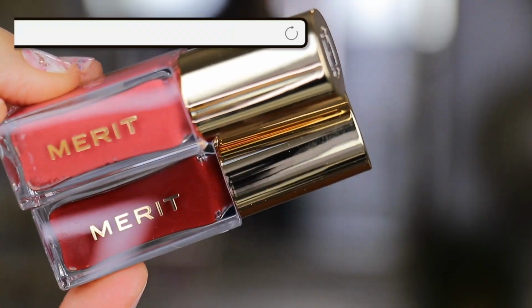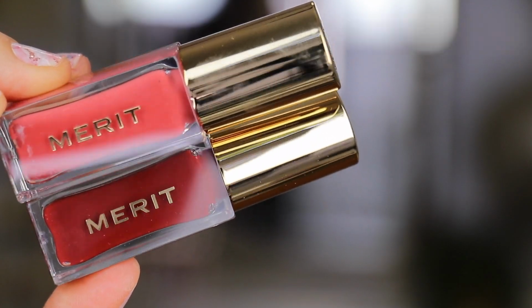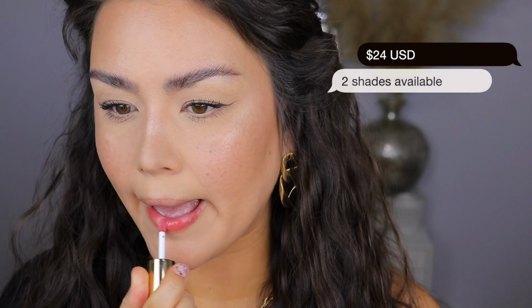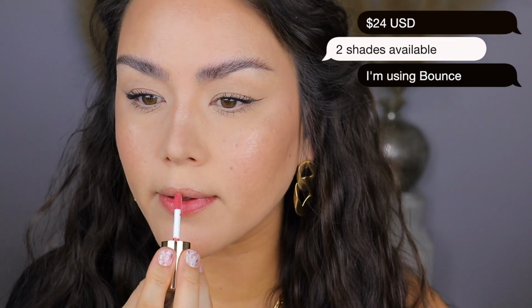And then moving on to the very final product, these are the Shade Slicks. These are tinted lip oils. They retail for $24. There are 4 different shades. The shade that I'm wearing right now is called Sangria, and then the other shade that I have is Marrakesh. I will be swatching both of these for you. These are infused with rosehip oil, shea butter, I believe jojoba oil. They are very moisturizing on the lips.